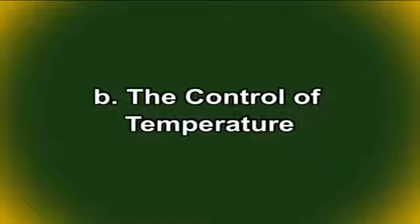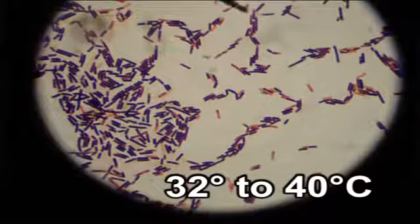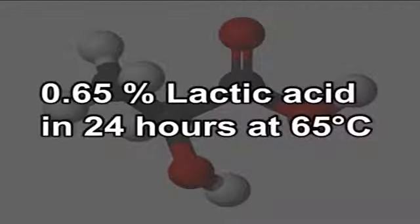The control of temperature. The Acidophilus organism grows best at about 32 to 40 degrees Celsius. It exhibits less growth at lower temperature, though it has been found that the organism produces acid at a considerable rate even at room temperature. Four observations showed an average increase of 0.65% lactic acid in 24 hours at 65 degrees Celsius.